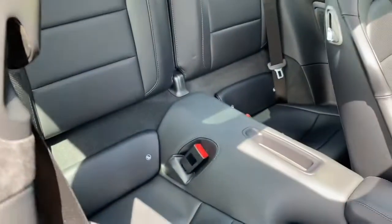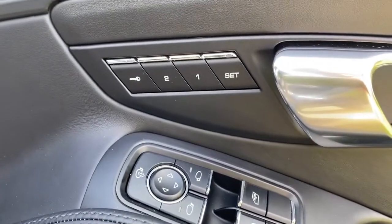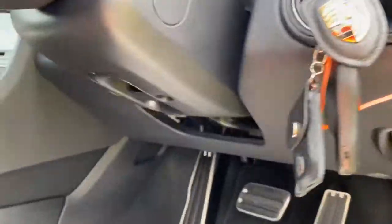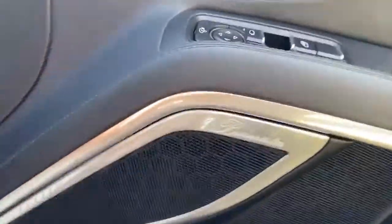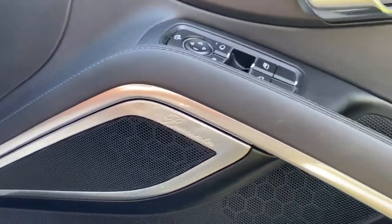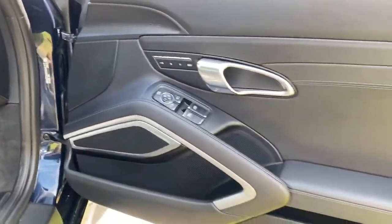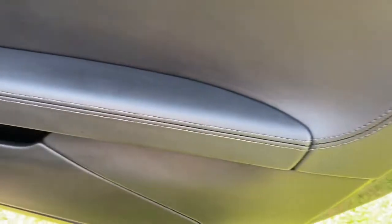If I lift this up you can see that behind there are another two seats tucked out of the way. But you can see here, getting back to the seats, you've got a memory setting as well. And the memory setting also works with the steering wheel, which is just down there. So, Burmeister high-end surround sound system, which is the best system I've ever heard in a Porsche. The Bose systems I thought were pretty good, but they lacked mid-range. The Burmeister has just got a really nice crisp sound quality. You've got this lovely leather stitching. I've always liked Porsche leather, it's very nicely made.